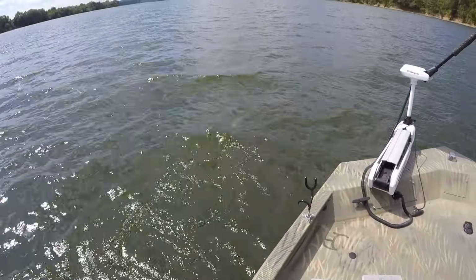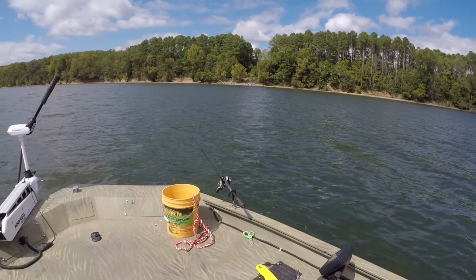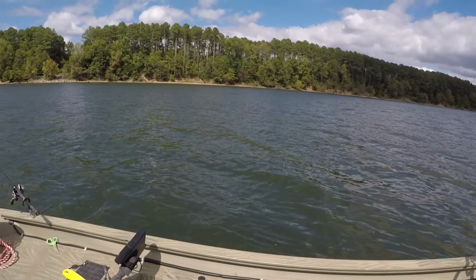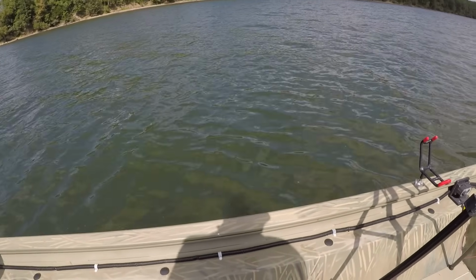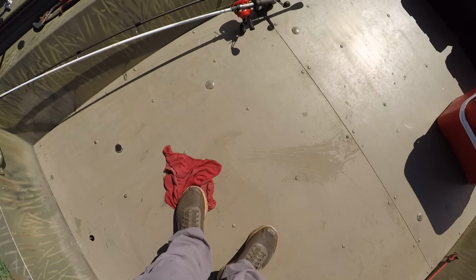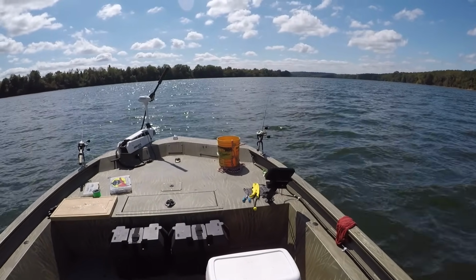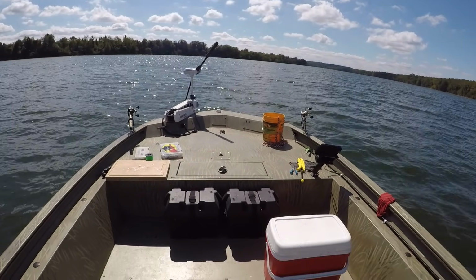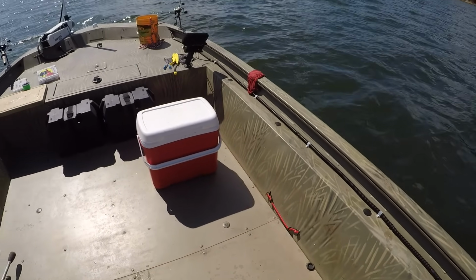Oh, man. That thing like to tore this boat all to pieces. I should have tried to let him loose at the boat, but I couldn't hardly do it. Man, what a fish. I'm cleaning the floor up. Y'all wouldn't believe the slime that was on the bottom of it. That gar slimed this whole floor up to where I was slipping and sliding all over the place. I about got it cleaned up good enough to function right now.